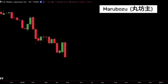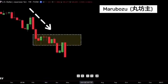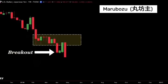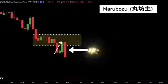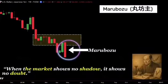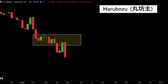Look at this chart example. The market was in a clear downtrend, moving lower step by step. Then it began to consolidate, forming several small candles. A pause in momentum where neither side had control. After that, price broke below the consolidation zone, continuing in the direction of the trend. It then pulled back slightly, and right at that point, a strong Marubozu candle appeared. Notice how this candle has almost no upper or lower wick, just a full body from open to close. That tells us sellers stepped in with total confidence, completely overpowering the buyers. As Munehisa Homa said, "When the market shows no shadow, it shows no doubt." And look at what happened next.